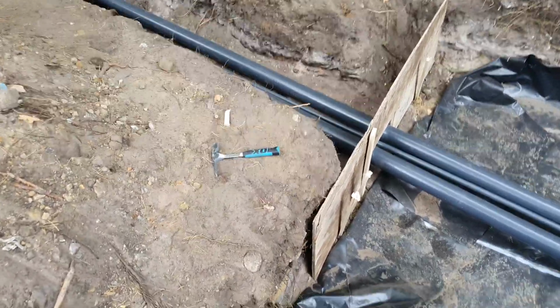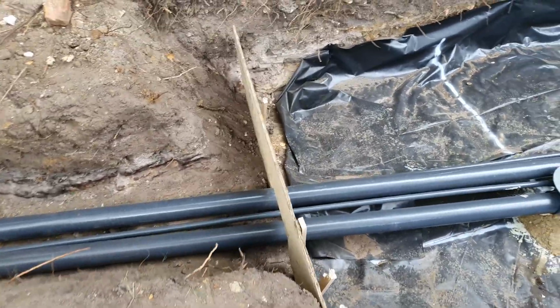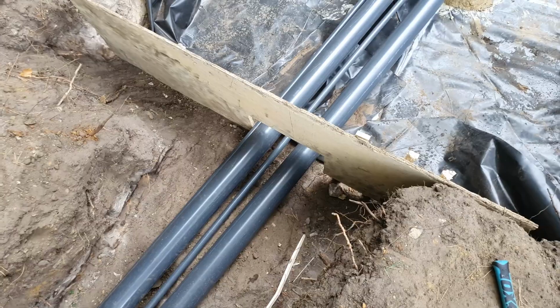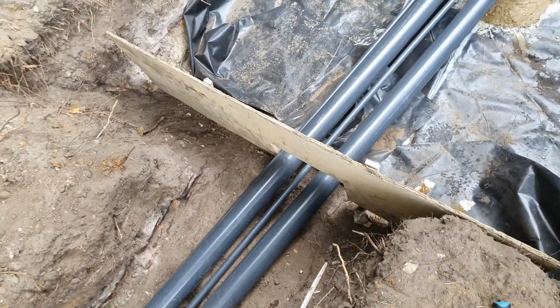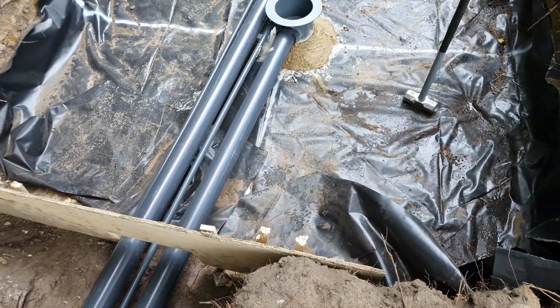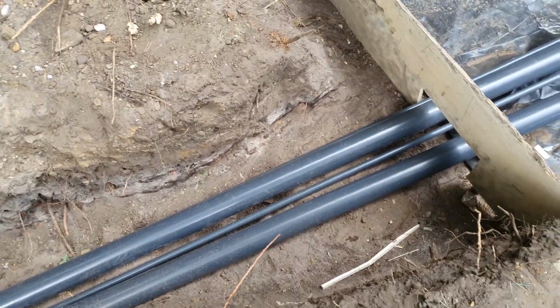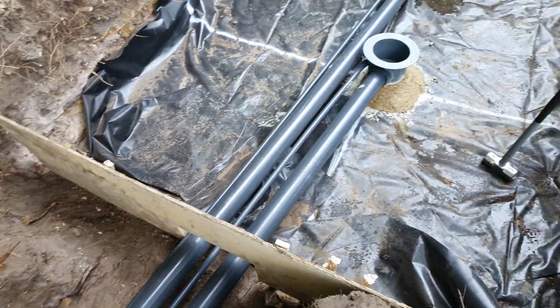I need to redo the stakes and I need to put quite a lot more in because I'm going to need to backfill here and down here to make sure that the cement or concrete, when it's poured, doesn't come running out into here. So I'm going to try to backfill this as much as possible up to the height that the concrete's going to go.